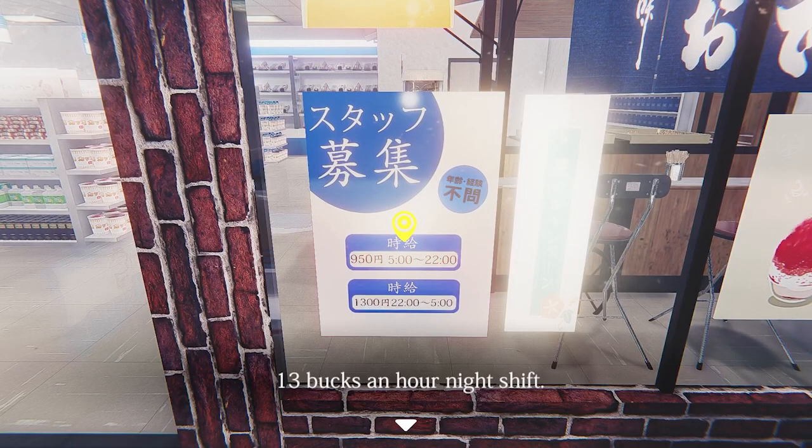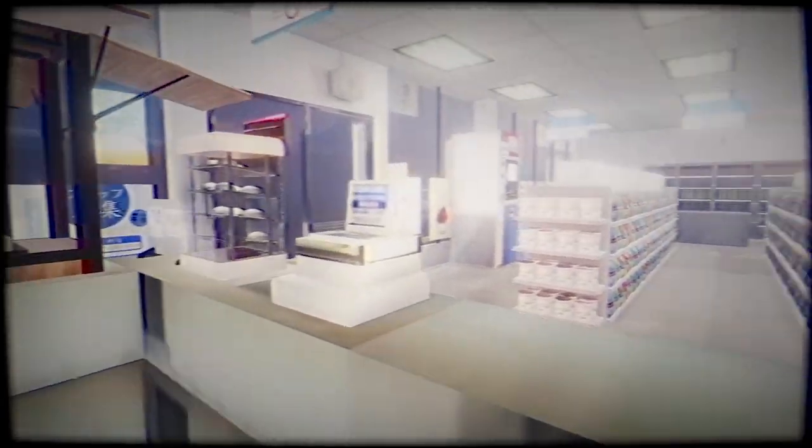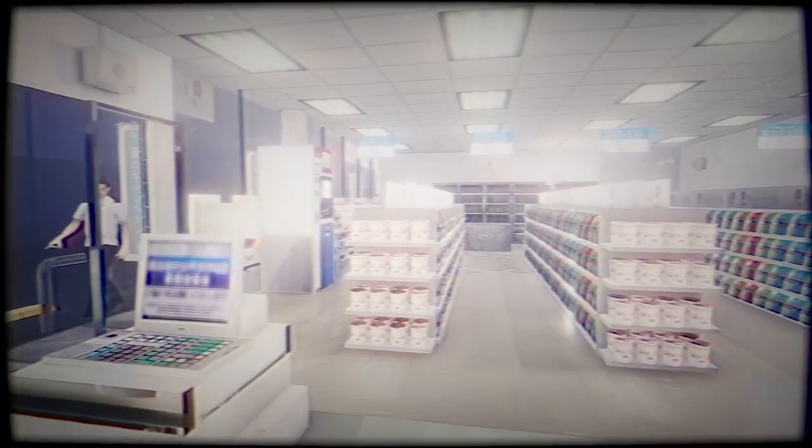$13 an hour night shift? Let's go! I'm never gonna pay back my debts, am I? After clocking in, we can now finally start the thrilling life of a convenience store worker.